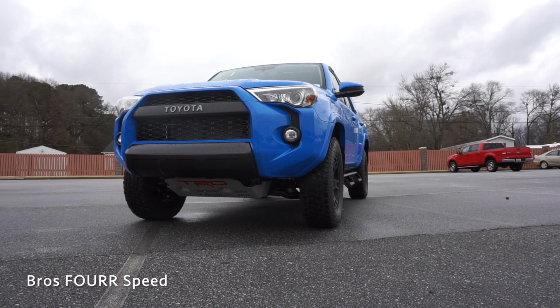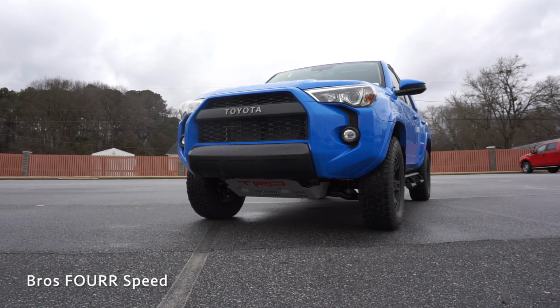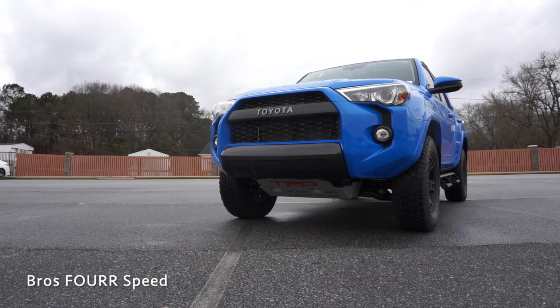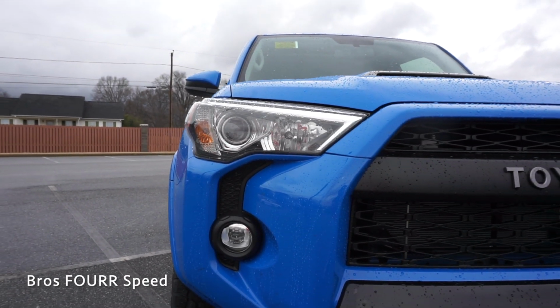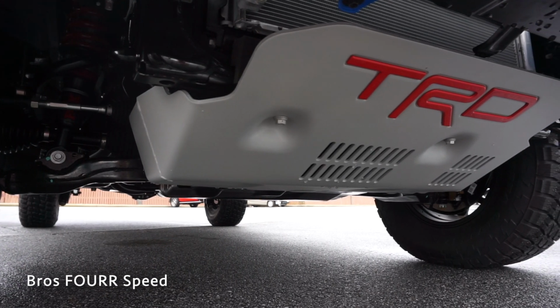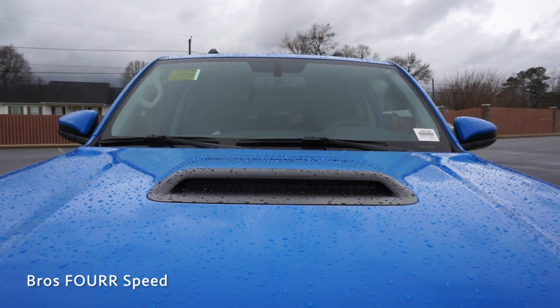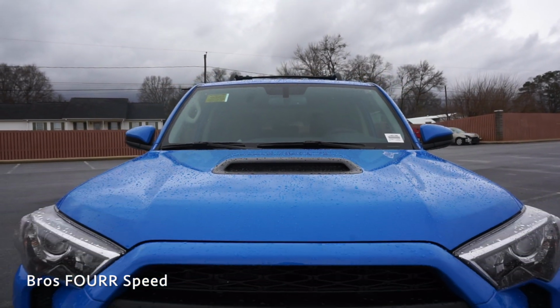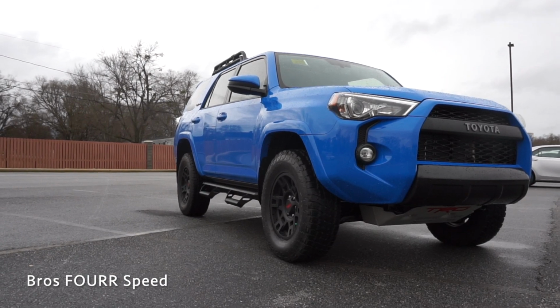Starting up front with the aggressive and unique style grille specifically designed for the Pro, it has horizontal mesh above and below Toyota written out. There's LED headlights that come standard along with daytime running lights. Fog lights are in the lower section of the bumper. This offers an aluminum skid plate to protect the transfer case with TRD stamped in it. There's 2 tow hooks up front, a very nice hood scoop to give it an aggressive style, and very clean lines coming down the hood.